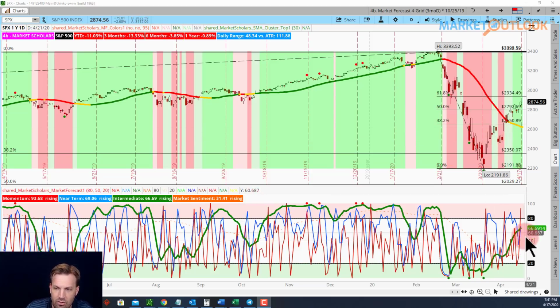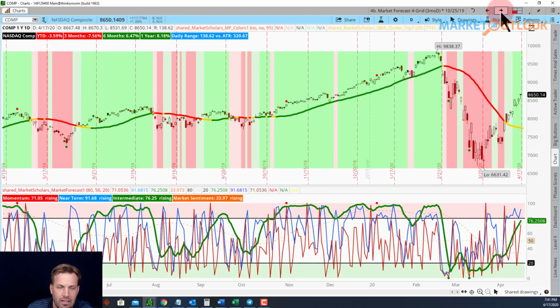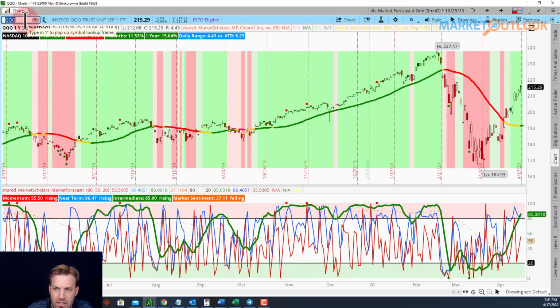The intermediate line is still not above 80. It's rising, it's bullish, and that's good. We've got dark green shading. We don't have the green line yet. We do have the green line, however, not in the Nasdaq Composite, but in the Nasdaq 100, which is obviously more concentrated in the 100 biggest companies in the Nasdaq. A lot of these names are the companies we've talked about before that have been leading the market higher.